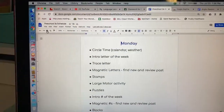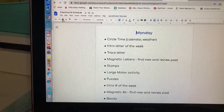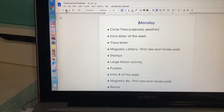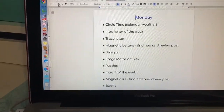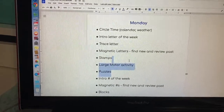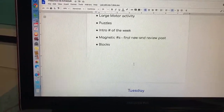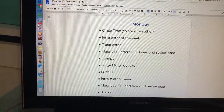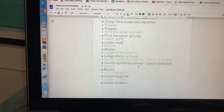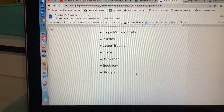The last thing that I prepped, and I actually did this towards the end of our first week, was a kind of schedule routine for my preschooler. I tried printing this out, but for some reason it wasn't detecting my printer, so I'm just going to show you. Each day I made a list of activities and tried to switch them up as much as I can for each day.